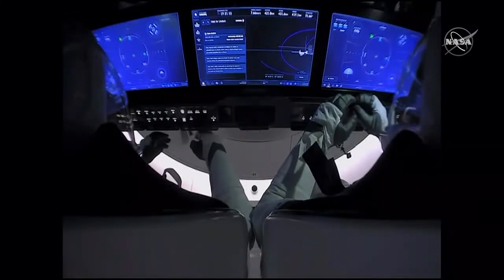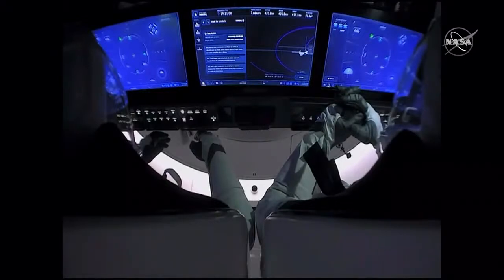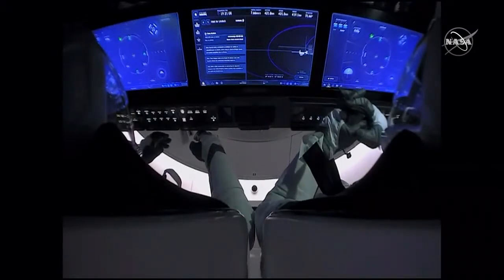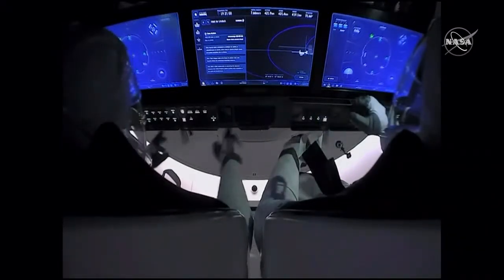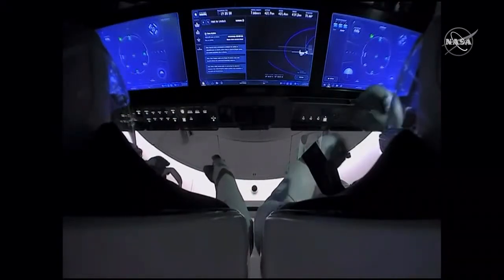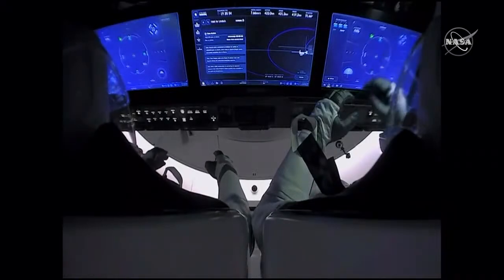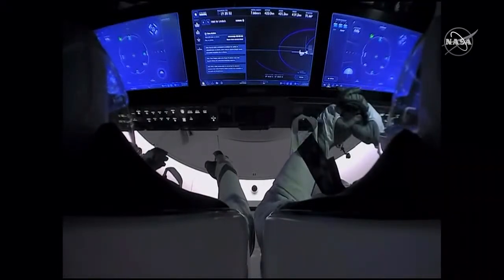The operators, both on the space station side and the mission control Hawthorne side, scrutinizing the data for any indication of a leak through the forward hatch. Of course, that leak check performed earlier with no findings, showing the vehicle is nominal and ready for undocking.